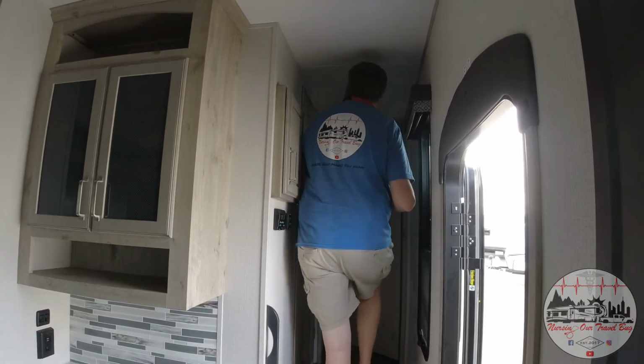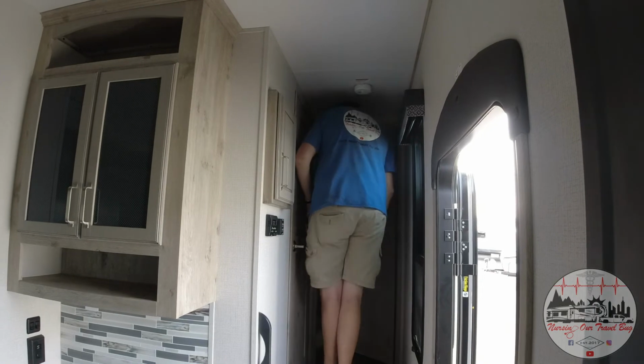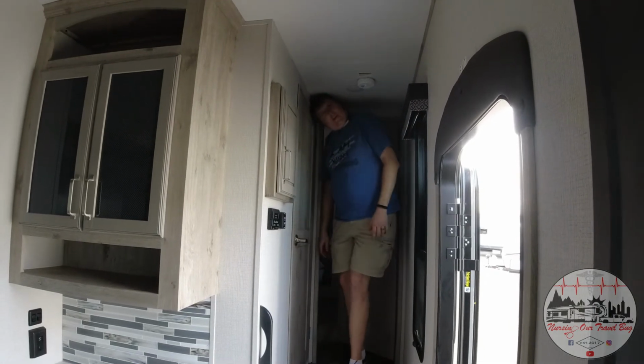Well, that's it for the lower level. Let's head on upstairs. We gotta do the stair test. How many steps can I go up before I get crunched? 3. Woo-wee! That's a pretty tight fit. If I had to guess, I could touch my shoulder, maybe 6'2".